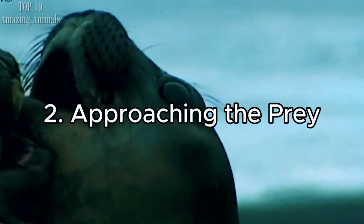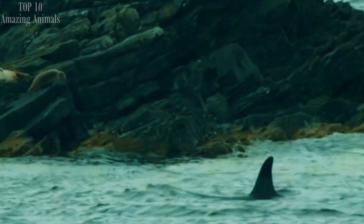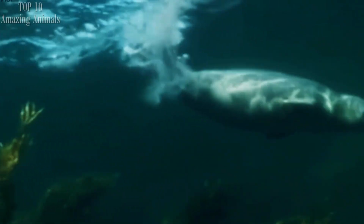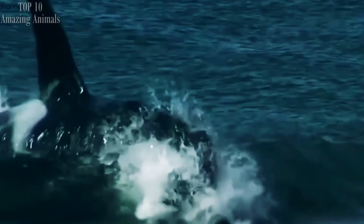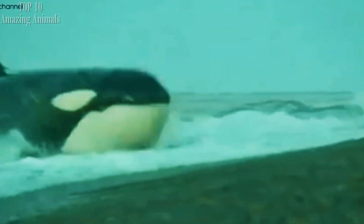2. Approaching the prey. To avoid early detection by the prey, orcas swim close to the shore at a slow pace. Their bodies remain just submerged enough to avoid drawing attention from the seals. Once close enough, orcas wait for the right moment to strike. 3. Lunging onto the shore. When they are close enough to the prey, orcas use powerful thrusts from their tails to propel a part or all of their bodies onto the shore or ice floe. This is a risky move because if not executed correctly, orcas could become stranded and face danger.